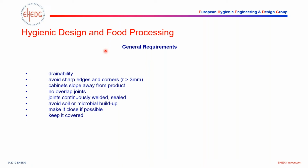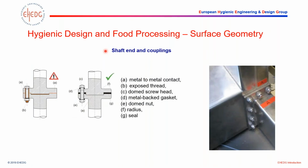Make it closed if possible. Obviously, we don't want our product exposed, so where we can, as far as possible, keep tanks and other transfer equipment, our transfer tanks, etc., closed, and keep the food items covered.